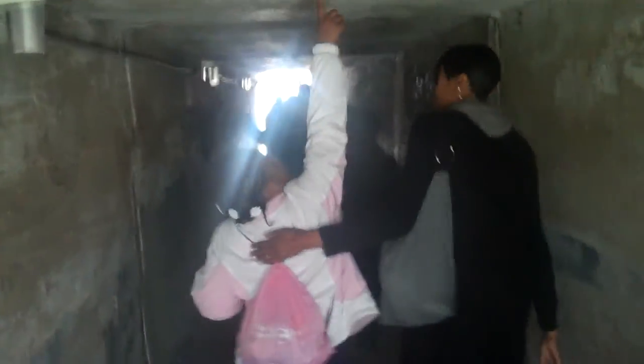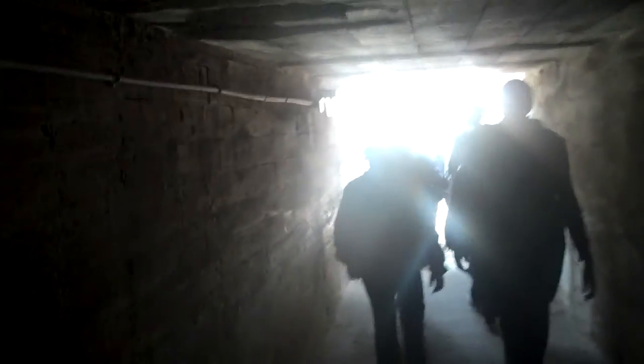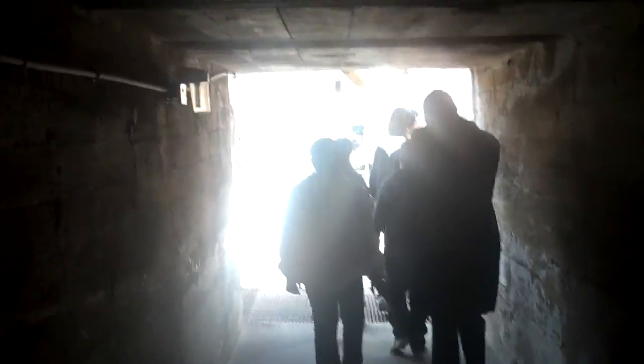We are underneath the tunnel leading to the mine. If I stand straight up, I would probably hit my dreads on top of the ceiling here. It's not necessarily a ceiling, it's more of a rock foundation held up by rotting beams. So let me hurry up and get out of here.